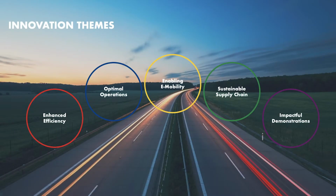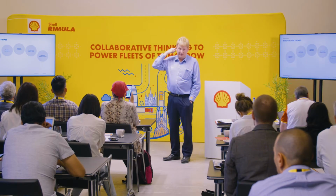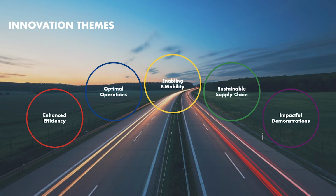Sustainable supply chain, so do we blend products using low amounts of energy? Do we actually blend low energy with neutral carbon footprint together? We aspire to that. And then the one that I'll turn to in the end to give you some examples is what we call impactful demonstrations.